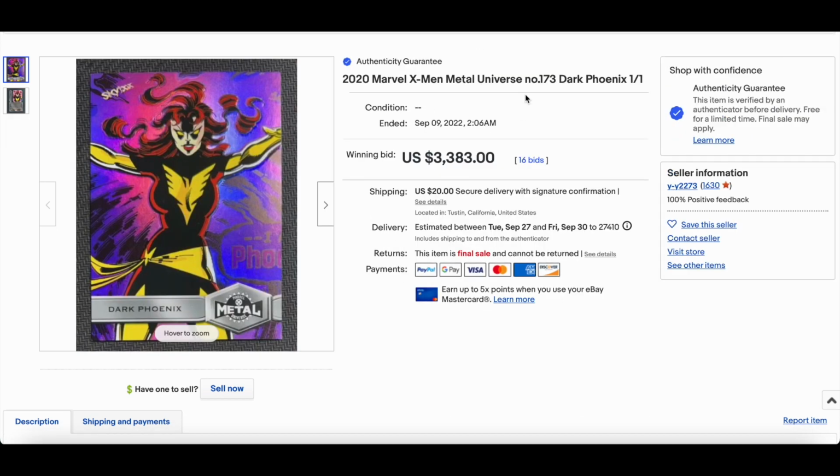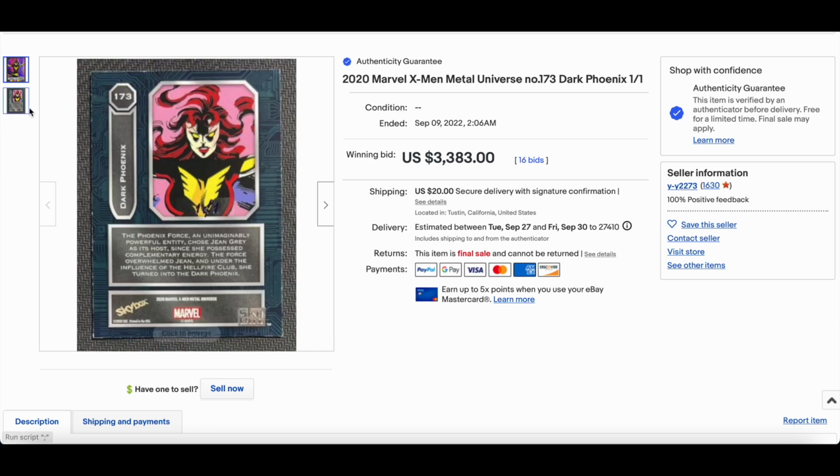In at number three this week, we have a one of one. This is from the 2020 X-Men Metal set, and it is of Dark Phoenix. And our good friend, I hope he doesn't mind me giving him a shout out, Spidey Hits. I believe he got this card for his monster Dark Phoenix collection, which is just insane. So yeah, 16 bids, $3,383. And it is a banger.